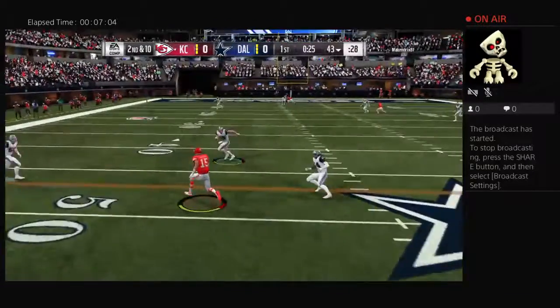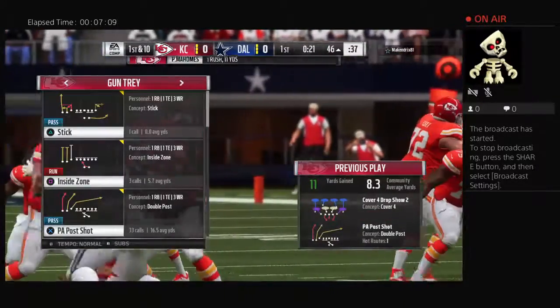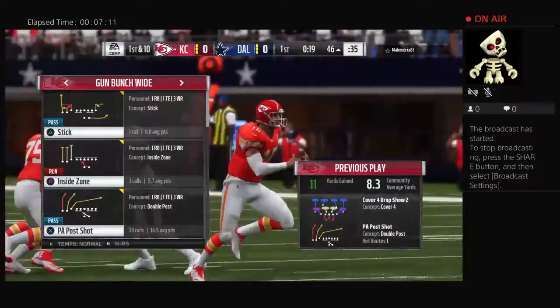Forced out to his left, and he'll avoid the tackle there with a slide. An 11-yard pickup, and it's enough for a Chiefs 1st down.